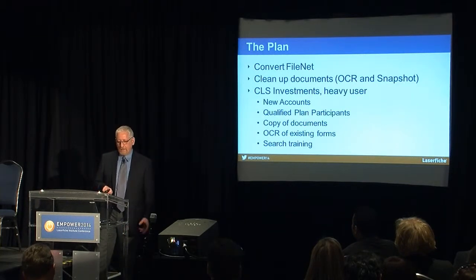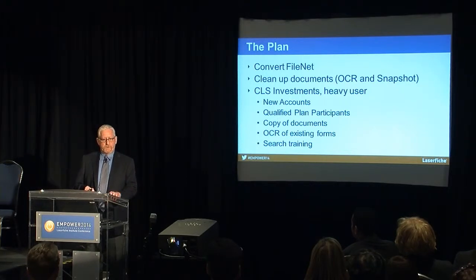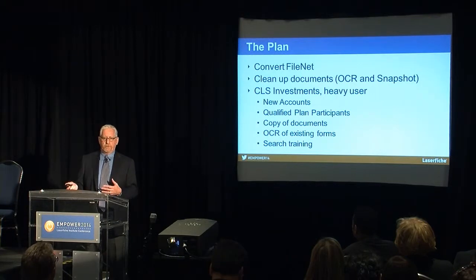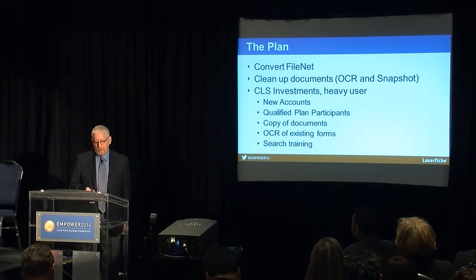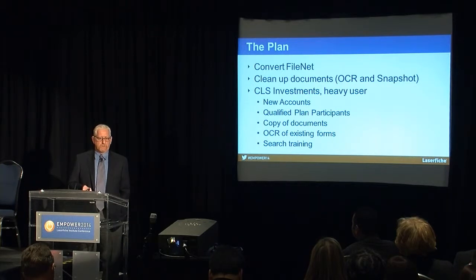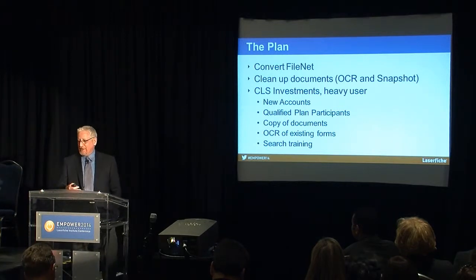Then also we wanted to take on the challenges that CLS was going to present, and that was the fact that we are the ones producing probably the bulk of the documents that are going into Laserfiche. Because of the account setups and the client documents that we had, we were really focusing on that as being the heavy user. That was our game plan.